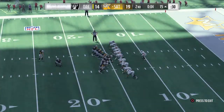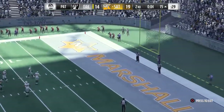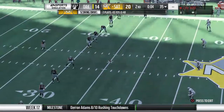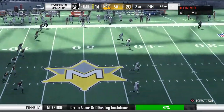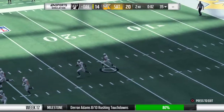Out comes the kicking team here for the extra point. And that'll make this a 6-point game. Set now to kick this one away, and off it goes. This will be fielded at the 8.